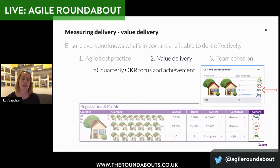What we're also looking at as a measurement for delivery is the achievement of OKRs. So are teams able to achieve what they're setting out to do? Within Zoopla, we're not using moonshot or stretch goal OKRs. We're trying to get teams to accurately forecast and predict what impact they realistically think they can have within a quarter. Now, as I said, we're quite new to using OKRs, and definitely what we're seeing at the moment is a lifetime's worth of ambition going into a quarter's worth of OKR.